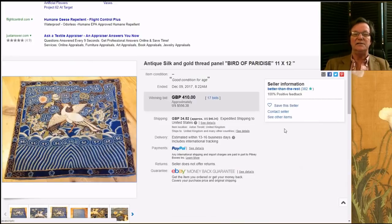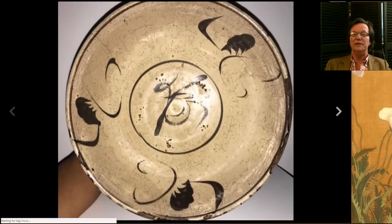As I said, it's a late 19th century example, but beautifully done. If he'd put rank badge in the title, he might have gotten more bids. It was kind of a mistake on the seller's part.